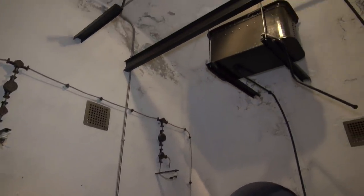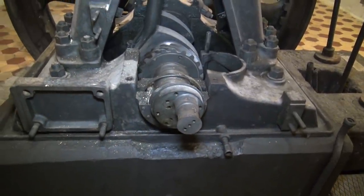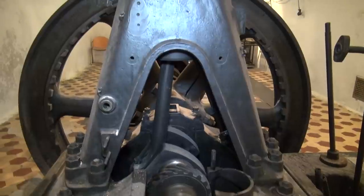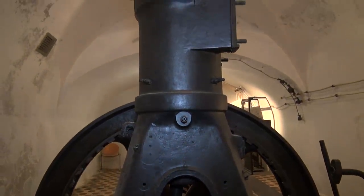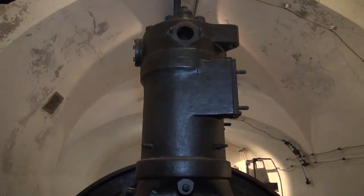So this was a diesel generator? Diesel generator. In World War II, there were only 50 people here at the beginning of the year, because the others were busy in Abyssinia.